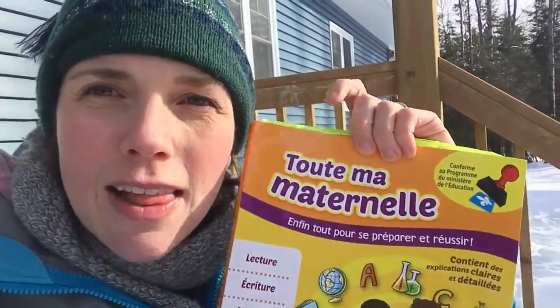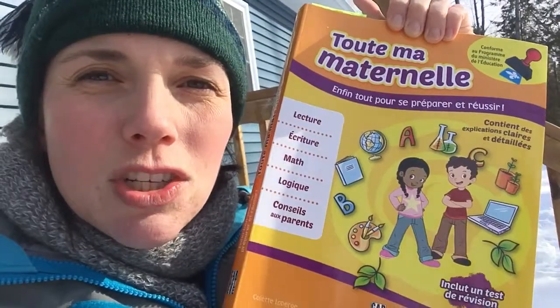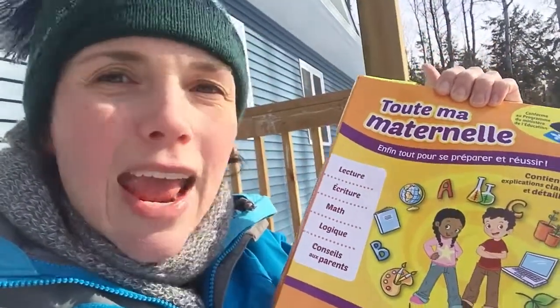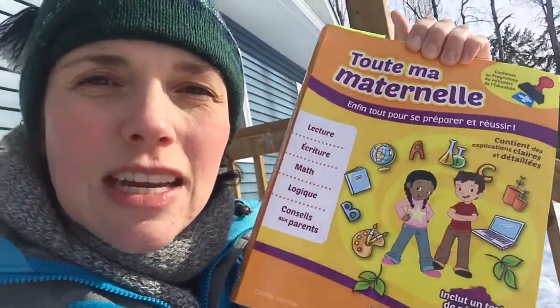So for French, a book that we use is Toute ma maternelle. On the top, that's all the different categories. So math is mostly shapes, but she also learns days of the week and months of the year, and what to do in the winter, what they should wear in the summer. So just identifying things like that. A lot of things that your child probably knows already, but you just go into it in depth. And with the French program, it just allows me to make sure that she knows the French terms for everything.